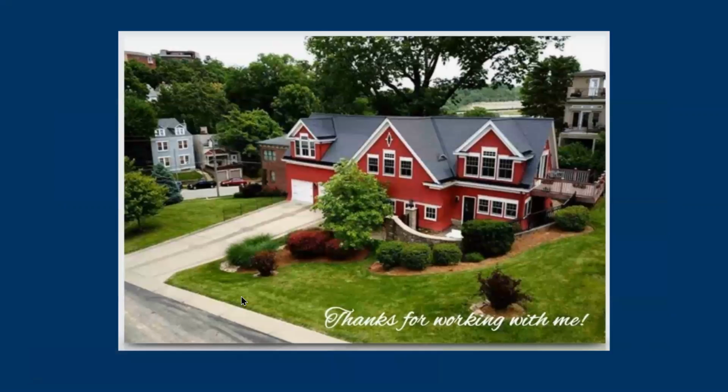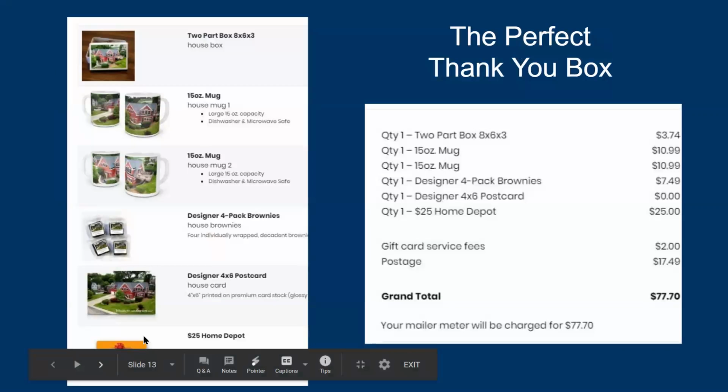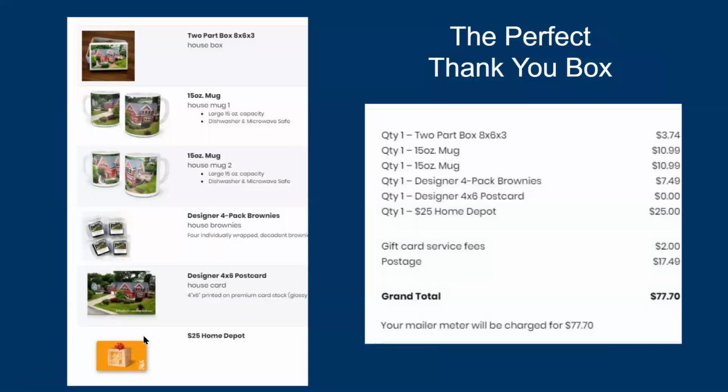There's a thank you card. And in this particular case, I made it a postcard. Thanks for working with me, with an aerial photo of their house. My thank you message was on the flip side. And so you know, that was the total cost of everything in that box, including the box. You see the items on the left, and you see the cost of those items on the right.